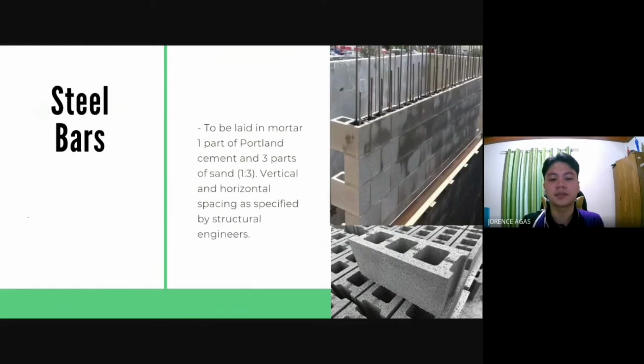So, steel bars. To be laid in mortar, 1 part of Portland cement and 3 parts of sand. So, vertical and horizontal spacing as specified by structural engineers. So, yung steel bars natin, dinidesign siya ng structural engineers yung spacing at saka yung placement niya sa loob ng CHB natin.